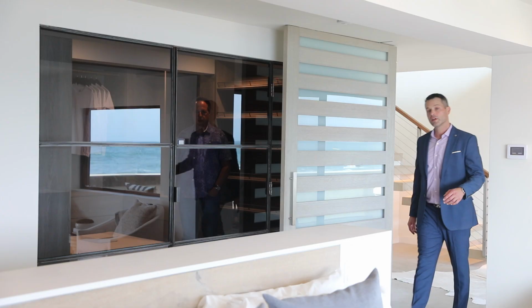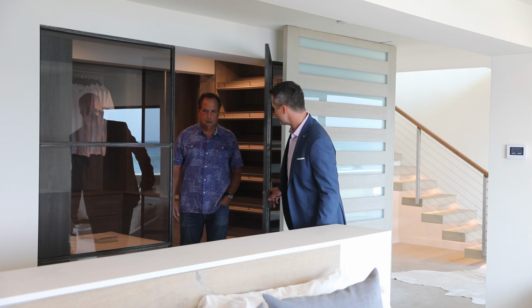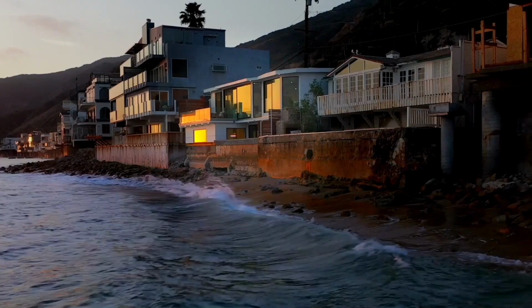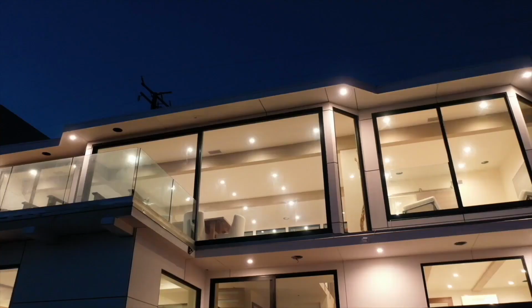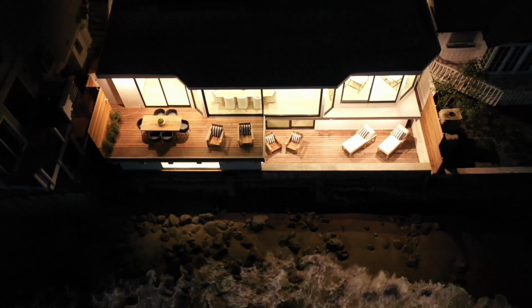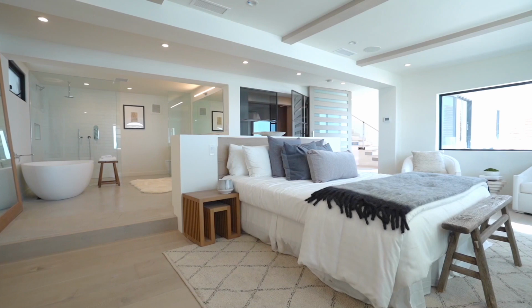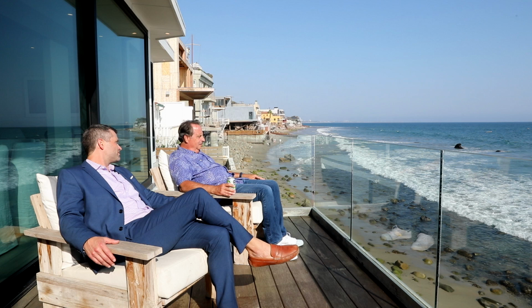Okay, next I'm gonna show you the walk-in closet. Come on, look who's coming out of the closet. Is he gonna buy it? I would. Can you do something about all those fish?